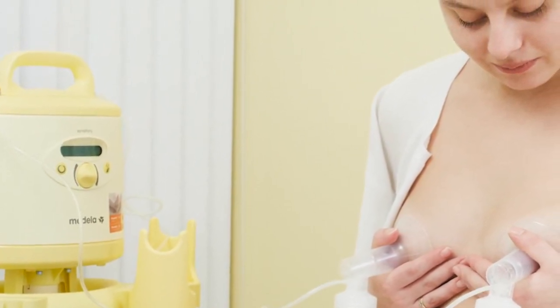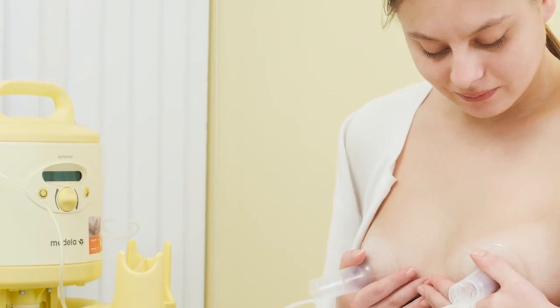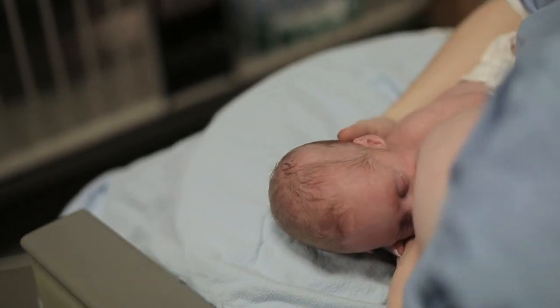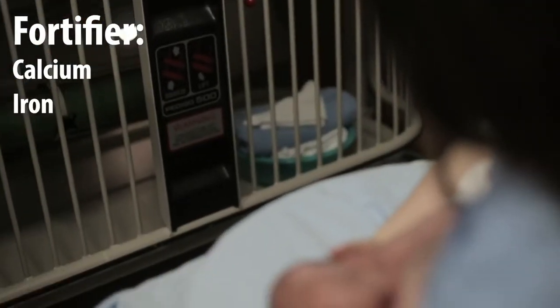As the days and weeks pass, you will slowly be able to increase the amount you can feed them, and eventually they'll be strong enough to have full feeds directly from the breast. Even though breast milk is the near perfect food for your preemie, you will still need to use a fortifier to ensure that your baby is getting enough things like calcium and iron.